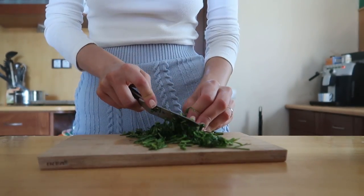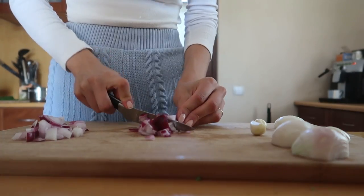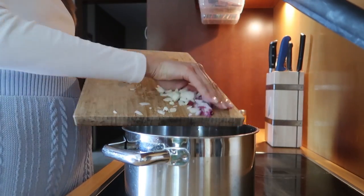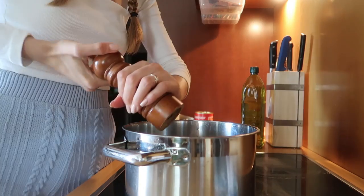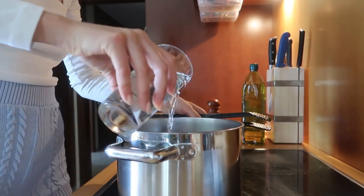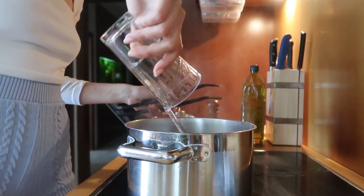After that, I was chopping up a fresh parsley. It smelled so good. I also chopped up a red onion, garlic, onion, and sauteed it in a pot with olive oil, salt, pepper, and curry powder. I added some butter and kidney beans, along with some lentils and the parsley.